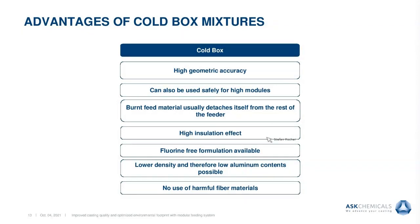With the microspheres, we can also have a high insulation effect, and these organic formulations are also available in completely fluorine-free formulations at ASK.